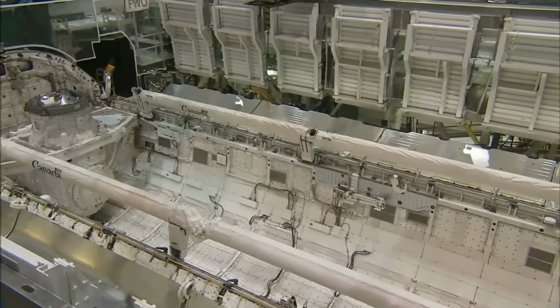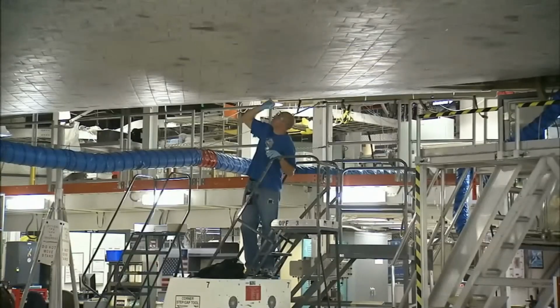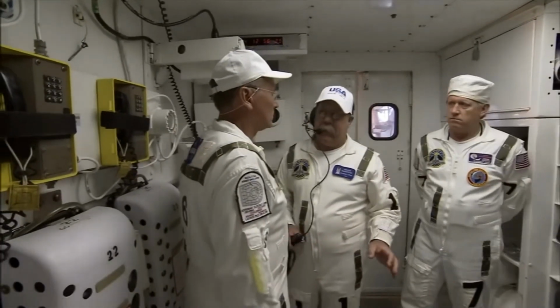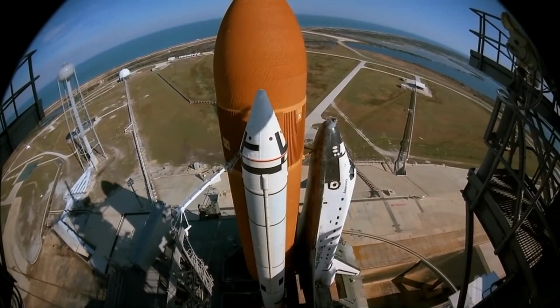The Space Shuttle was an incredibly complicated vehicle. It took thousands of people working together to get it ready for launch into orbit. The launch sequence was equally complicated. There were hundreds of checkouts and procedures that had to be executed perfectly in order for the liftoff to occur.